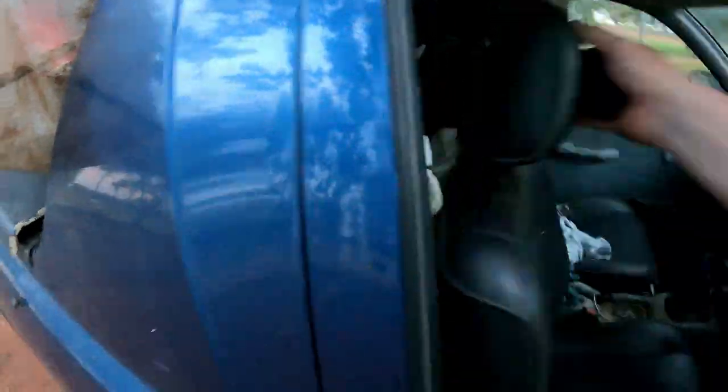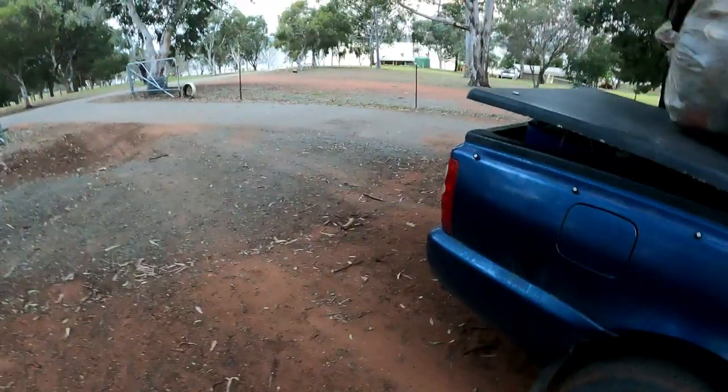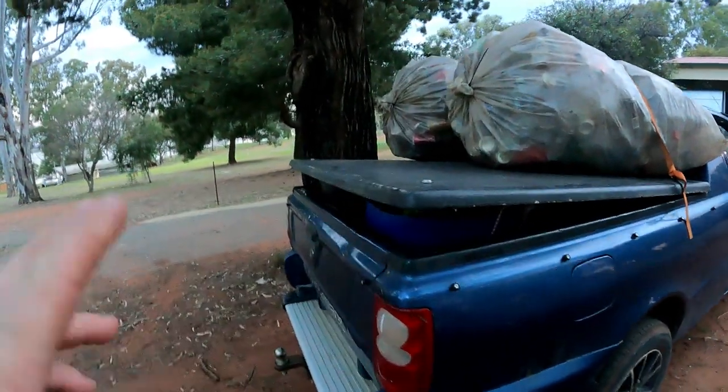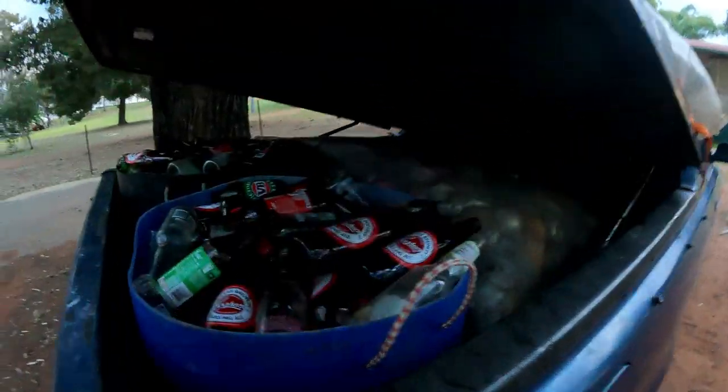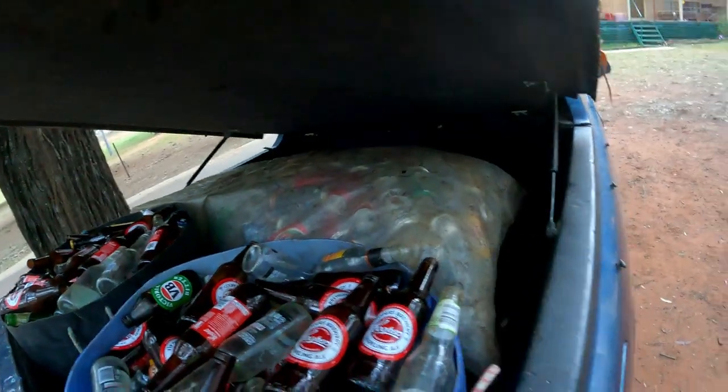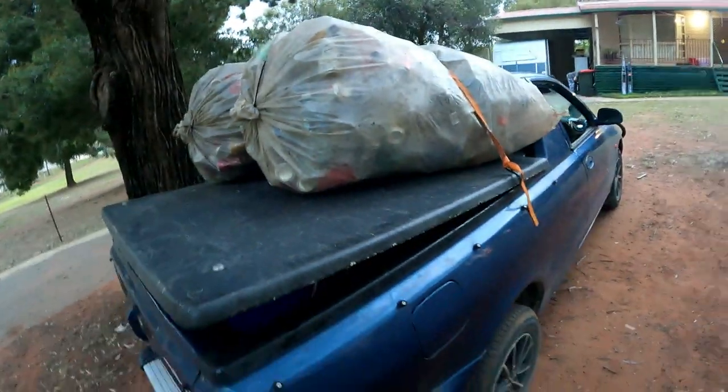Oh, I better put my seat back. We're going in this afternoon to put our cans, cartons, plastic and glass through. We have two totes of glass underneath here. Maybe lift it up, I've got strong today. One bag of cans and two bags up top.